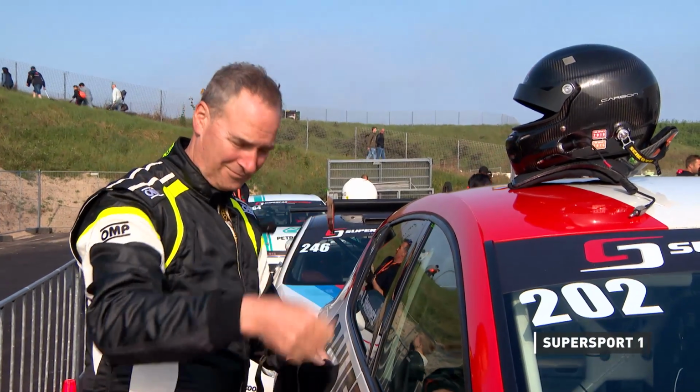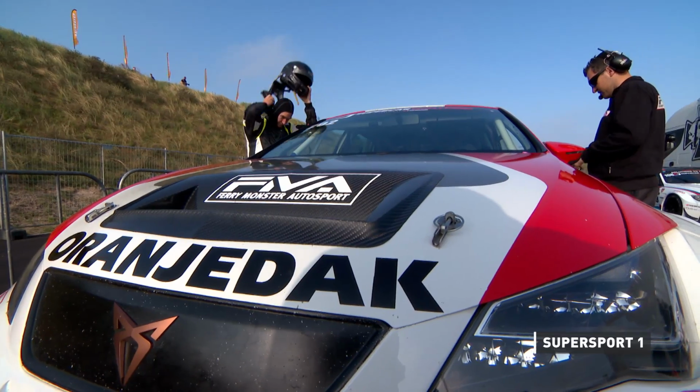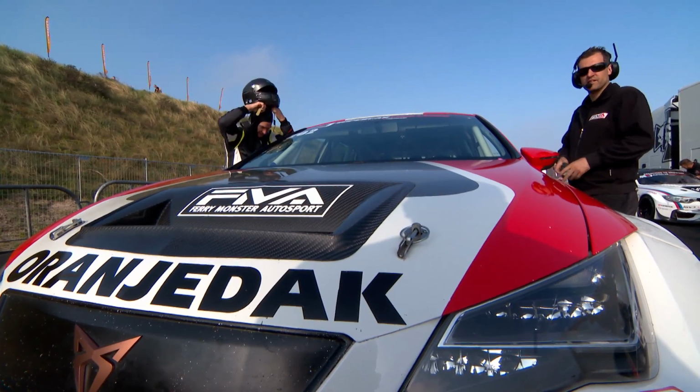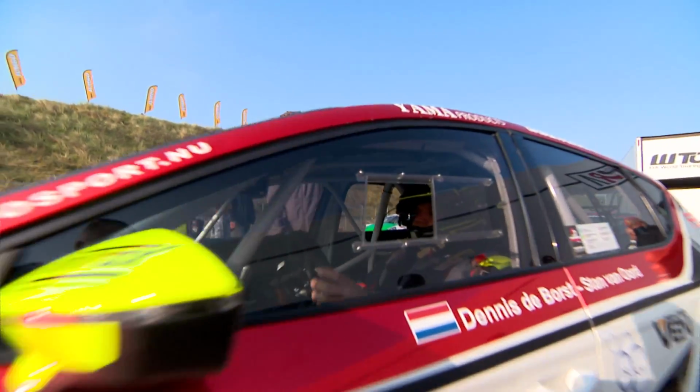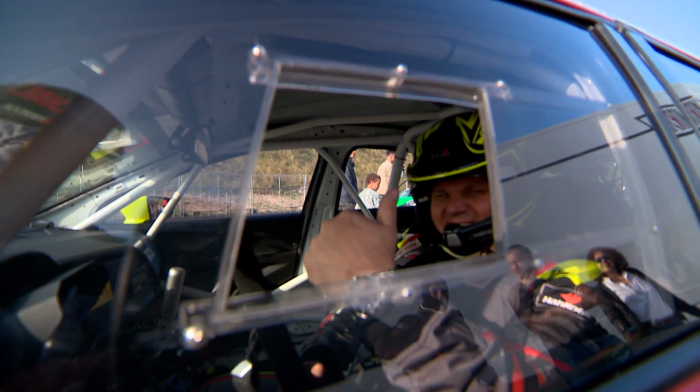Mixing the tail of the GT field, the fastest Supersport 1 cars, René Steenmetz with the Cupra TCR, second in the championship. His 5-point deficit to Dennis de Boers and Stan van Oort becoming 6 as they claim the point for pole and race 1.